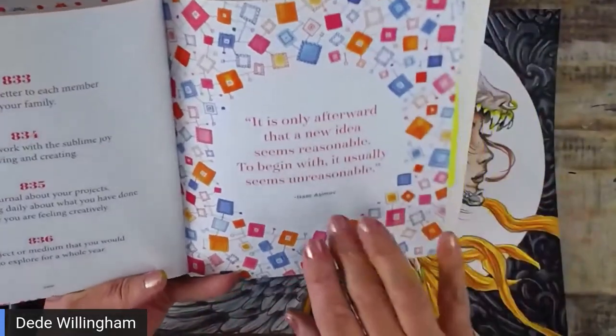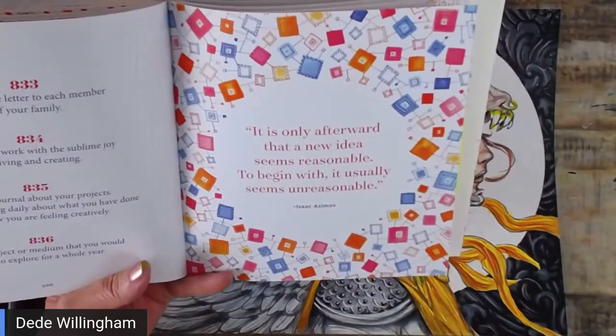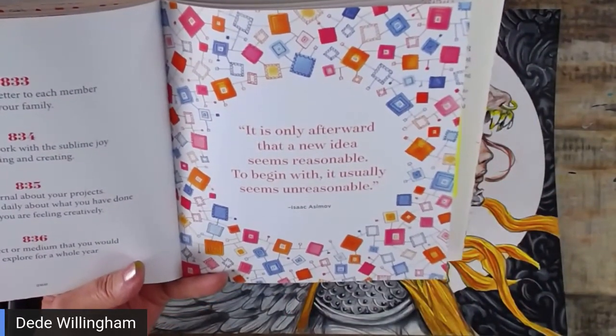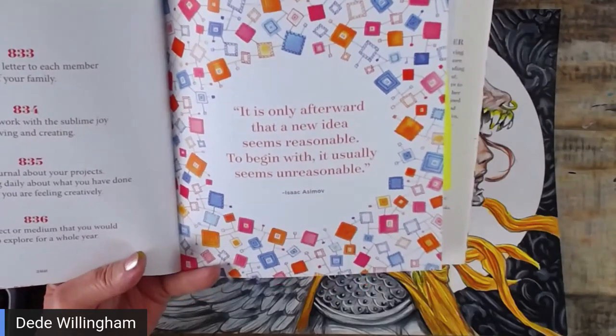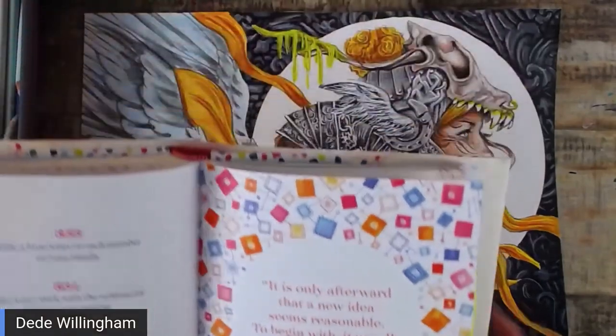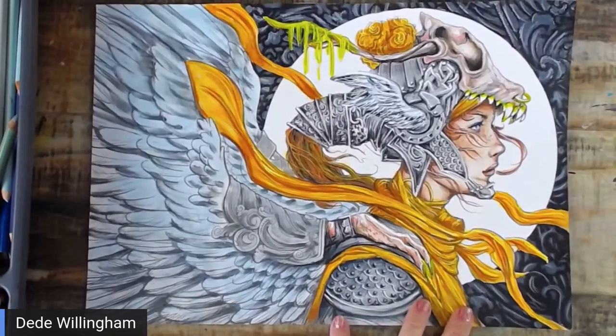And then here, an Isaac Asimov quote: it's only afterward that a new idea seems reasonable. To begin with, it usually seems unreasonable. I love me some Asimov, just saying. Heinlein, I miss those guys. Okay, so there we go. We will stop here.